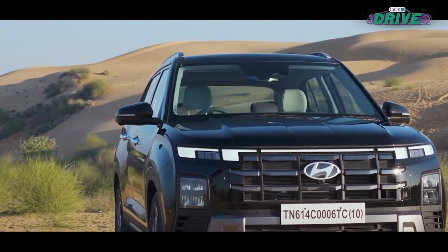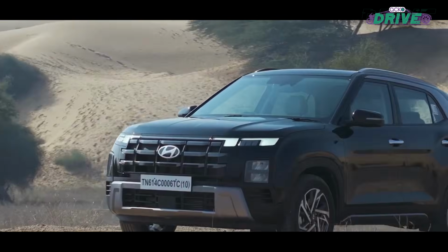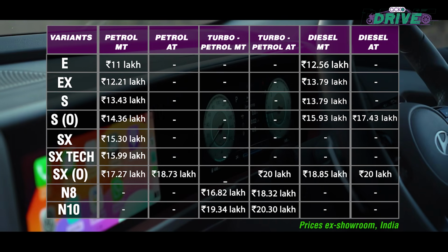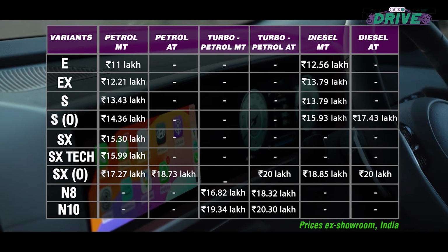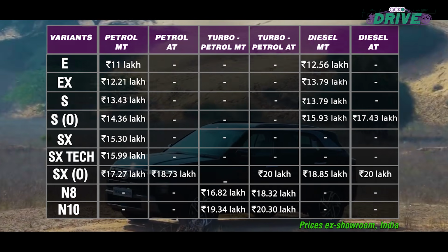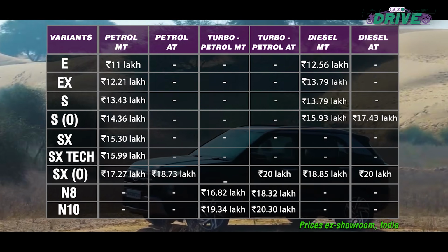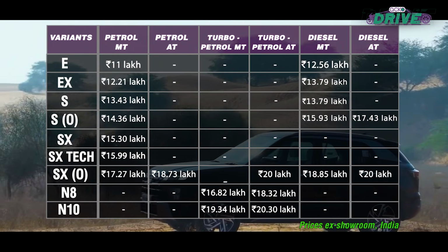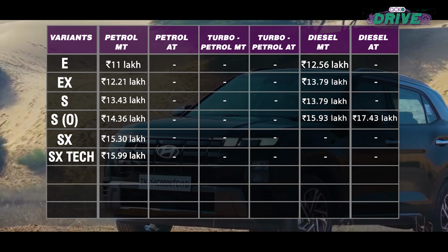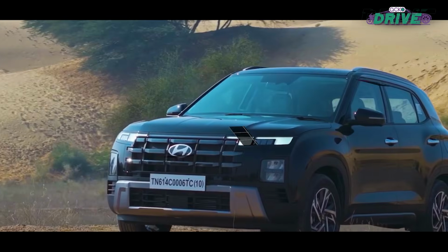Prices for the Creta fall in a wide spectrum. The base spec petrol manual E variant is priced at 11 lakh rupees and the top spec turbo petrol DCT N10 costs 20 lakh 30,000 rupees. The prices at the upper end of the spectrum cross the 20 lakh rupees mark, even for the non-N-line models.